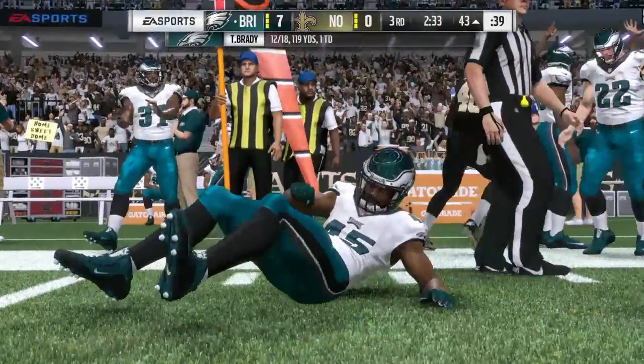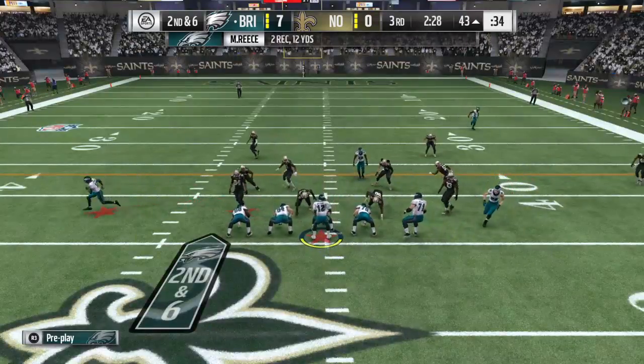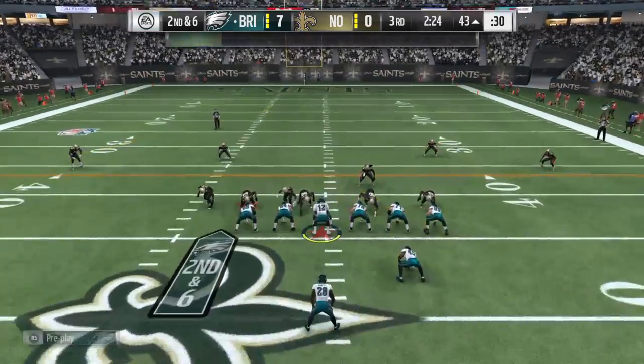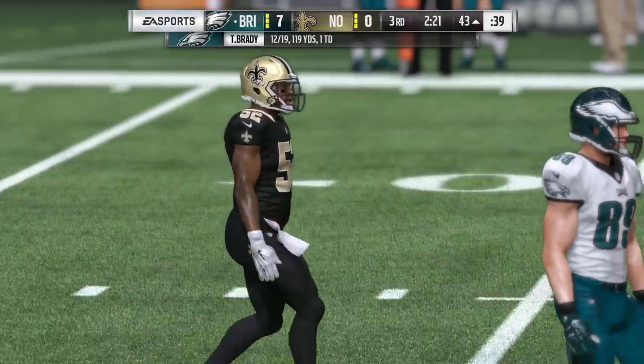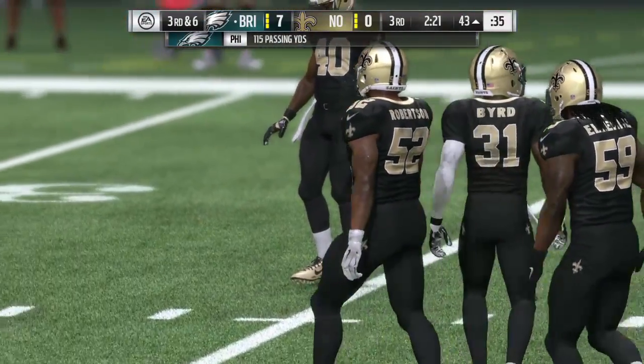And he'll get it down here to the 43. It'll be a gain of 4. And it'll be second down. And the offense moving quickly to the line. Now Brady throwing on second down. A hit as he throws there, incomplete. Vance McDonald, the tight end, was the target. And that'll make it third down.